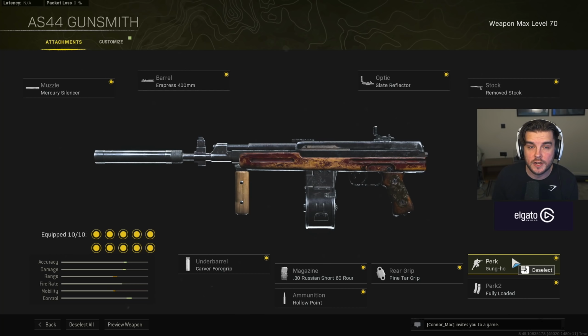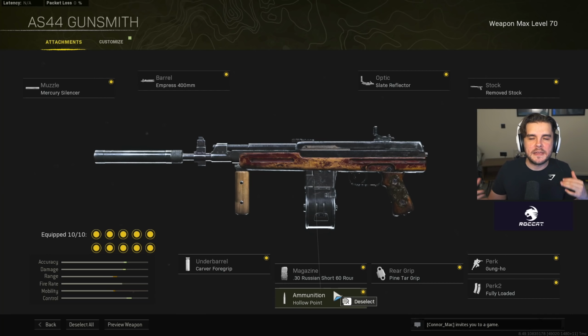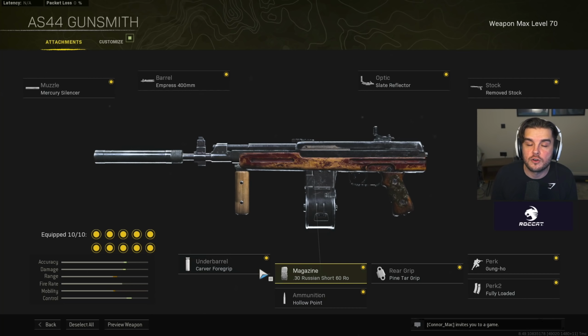This is great when you're trying to transition or catch up on people or fight within buildings. Fully loaded for more AR ammo. Pine tar grip for that hip fire accuracy once again. You've then got the 60 round Russian short mag. Hollow point because you're hip firing, so you're not being as controlled with your aim. So you're going to get more shots that hit those limbs, so you get those higher time to kill potentials. And then the Carver foregrip for that hip fire accuracy. AS44, a lot of fun to use.